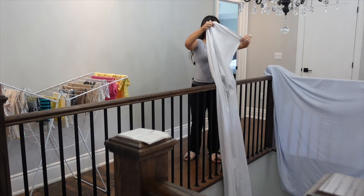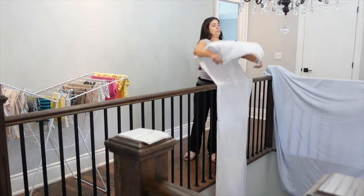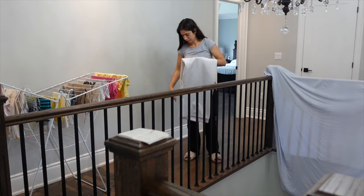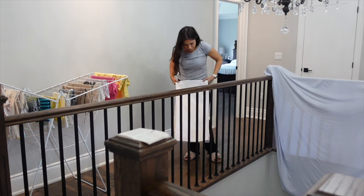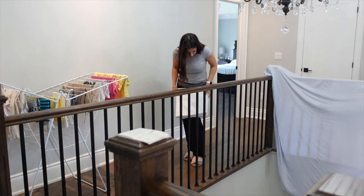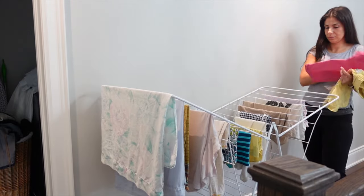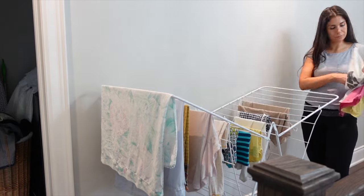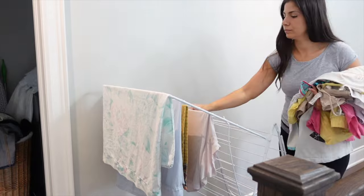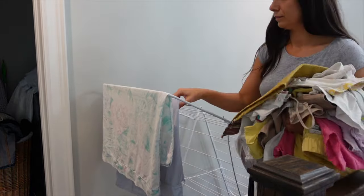I finally got around to folding and putting away the clothes I had washed the day before. I like to hang dry some specific items, such as clothes that have graphics on them, as I feel like the dryer makes the graphics shrink and crack. And I also air dry clothes that still have some stains on them that weren't completely removed in the washing machine. The heat from the dryer really sets the stains, and it makes it much more difficult to remove them afterwards. I'll also hang dry any items that are more delicate, such as bathing suits or workout clothes. And I like to air dry my tablecloths and sheets, as this makes them less wrinkly as opposed to putting them in the dryer.